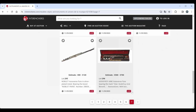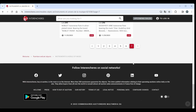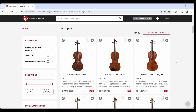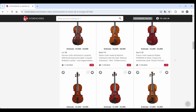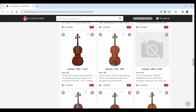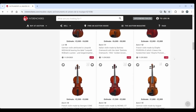Okay. Well, there you have it. That is the end of the Millon Napoleon auction. That went on for way longer than I expected, and unfortunately wasn't really that great. A lot of the same boring French instruments of the lower level. Very few other things which are interesting. A few other musical instruments, non-bowed strings, that were interesting, but in general not the greatest auction, unfortunately.